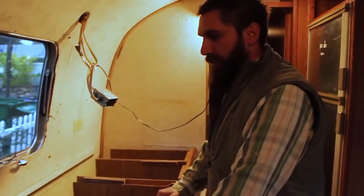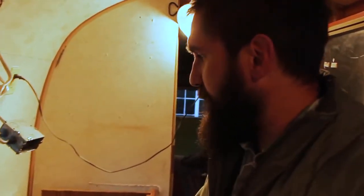See all this stuff? That's how it was pretty much held in, by the countertop. And now we have a pre-made chicken coop. Just put a few chickens right in those little holes there.